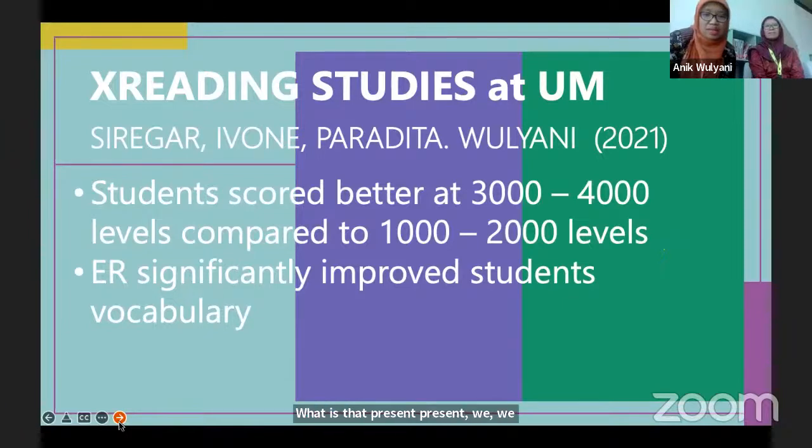We also presented in ERA 2021 with Ibu Fenty Siregar, Ibu Yvonne, and Ibu Lanoke. And the result of our study, actually, we look at the result of the vocabulary test. The students scored better at 3,000 and 4,000 levels compared to 1,000 and 2,000 levels.